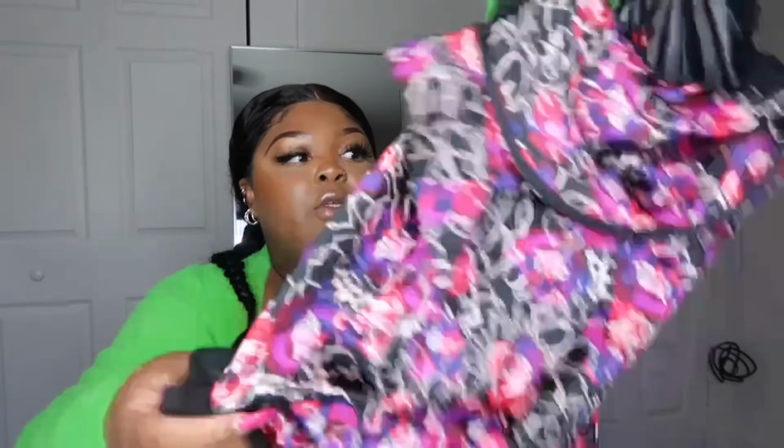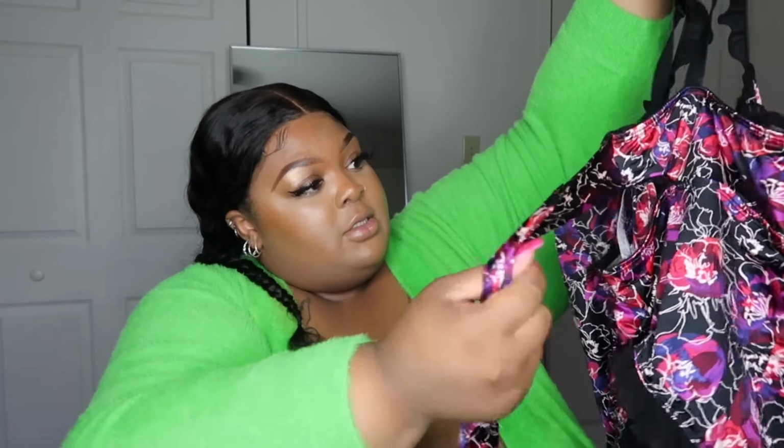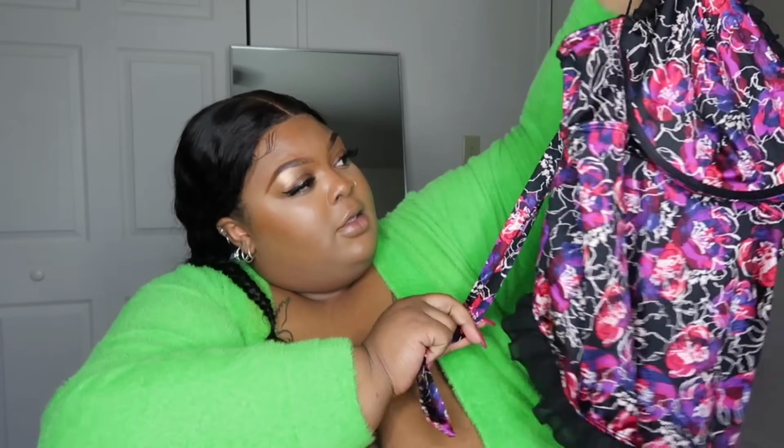I like the detail on it. This is really cute. I don't know what that's called, on the sides, but that's really cute. Then the back has this tie. I don't know how that works, but it has the tie in the back. Then the little ruffles on the shoulder as well, and the little cutout in the back. The details of this are really cute, even if it's trimming around the chest area.